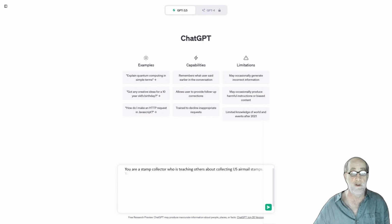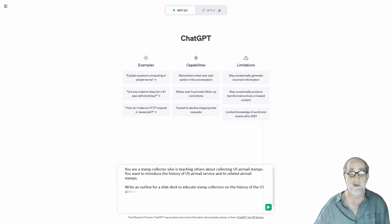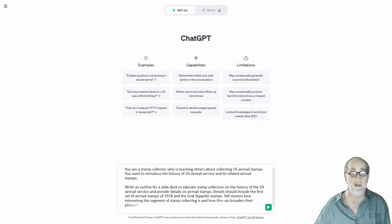Airmail stamps. You want to introduce the history of U.S. Airmail service and its related stamps. Write an outline for a slide deck to educate stamp collectors on the history of U.S. Airmail service and provide details on the airmail stamps. Details should include the first set of airmail stamps in 1918 and the Graf Zeppelin stamps. Tell viewers how interesting this segment of stamp collecting is and how this can broaden their philatelic knowledge. Focus on the educational value of airmail stamp collecting. Use no more than 10 slides in this deck."